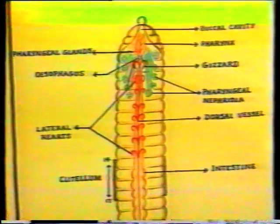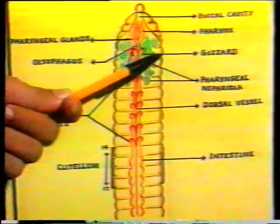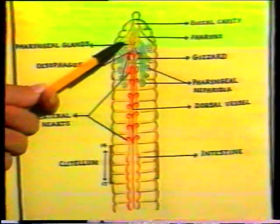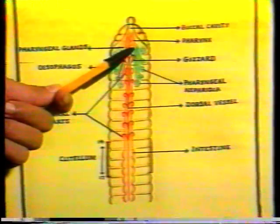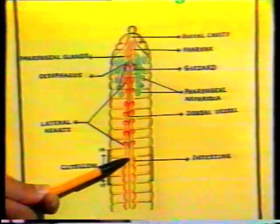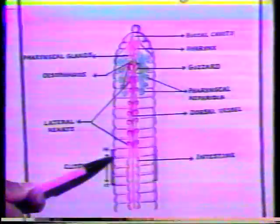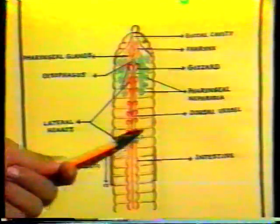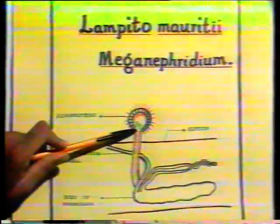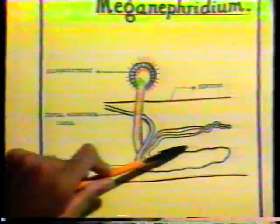the 14th segment. It is interesting to observe pharyngeal nephridia here, which produce excretory products and pass them into the esophagus or the pharyngeal region. Not only that, as the food passes through the intestine, it also gets excretory waste from the segments through the meganephridia which are present in each segment. Each nephridium has a nephrostome, which continues as a tubule and opens into the body of the nephridium.